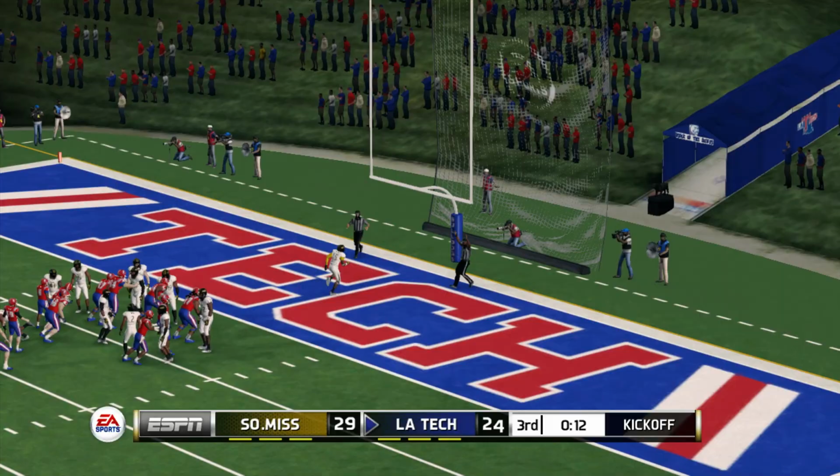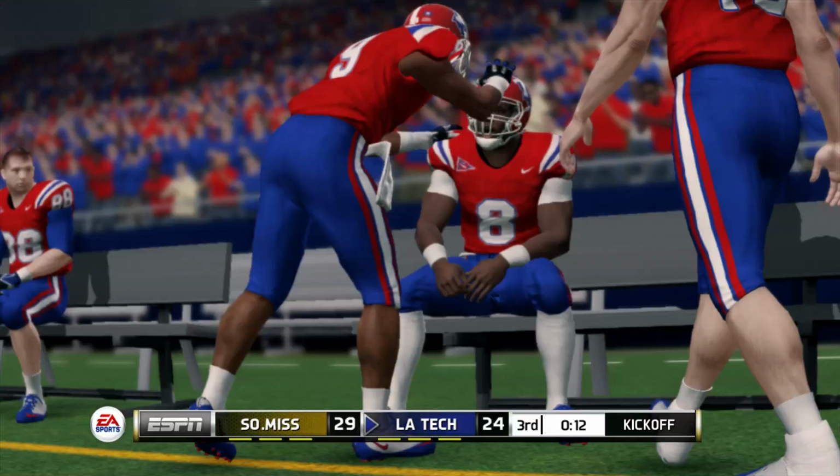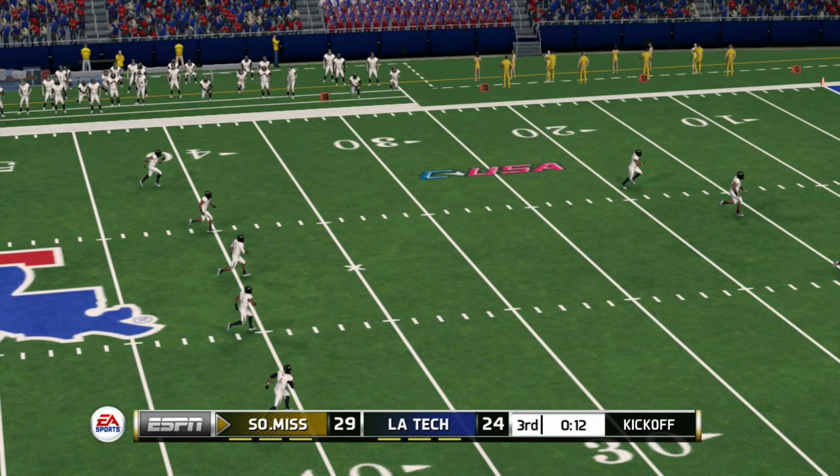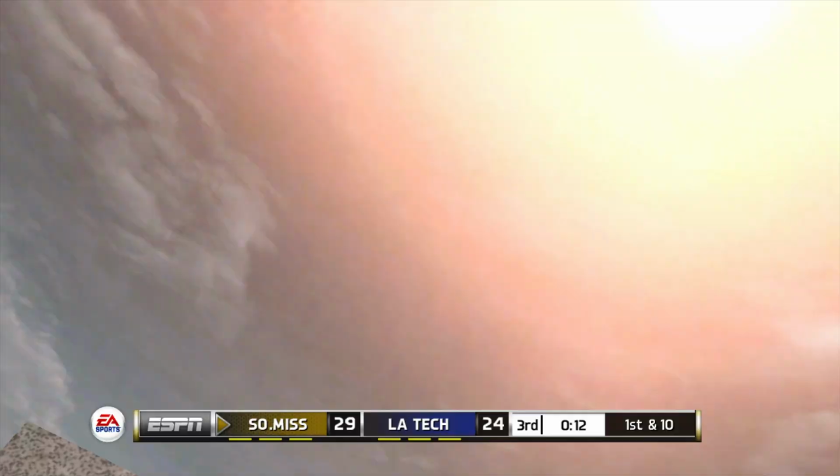And he hits the PAT. A nice 8-play, 67-yard drive, and it results in a touchdown. Brad, I thought that was a textbook drive. I thought they did a really good job of showing balance, mixing the play calling with the run and the pass, just an overall well-executed touchdown drive.